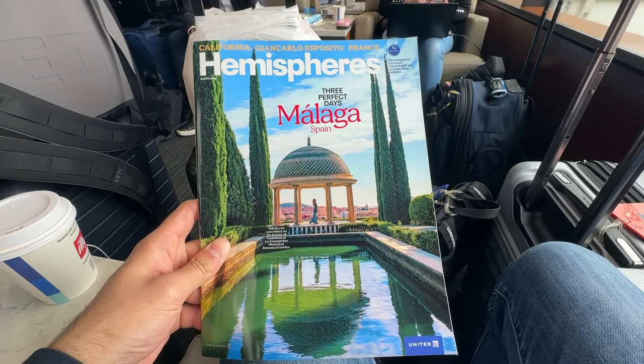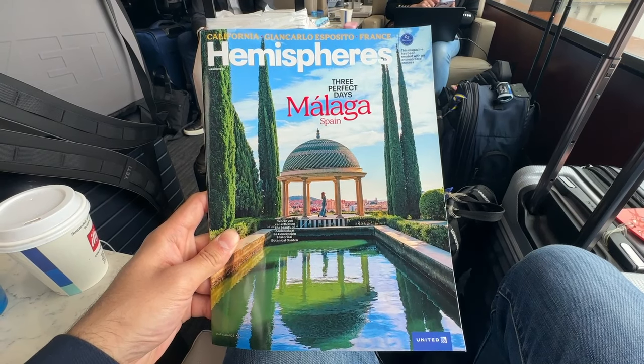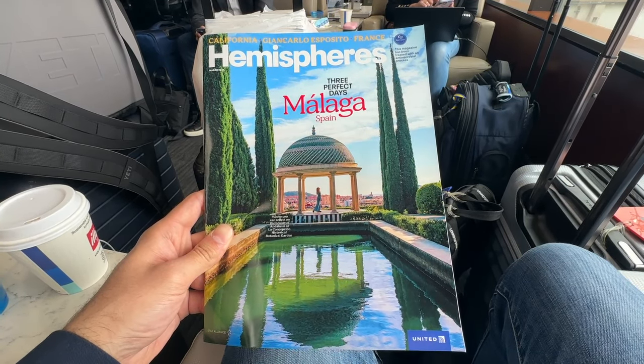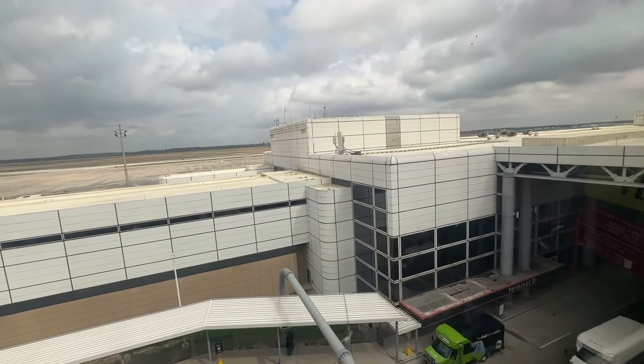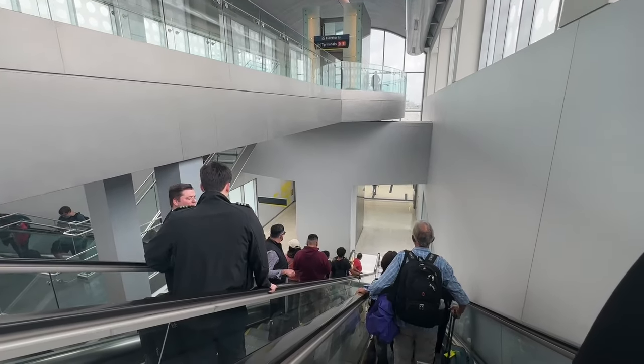And one really cool thing about United Clubs that I must add is that they offer free copies of the Hemispheres magazines that would otherwise be offered on board the plane, so of course I decided to take one. After some time in the United Club, we decided to make our way over to Terminal E using the Skyway. Now, yes, we could have walked, but where's the fun in that?